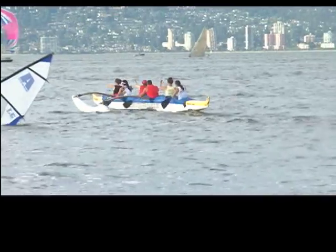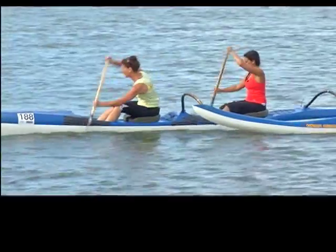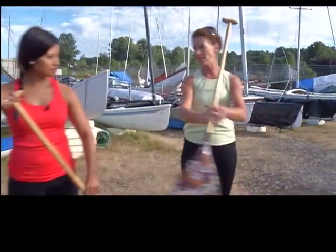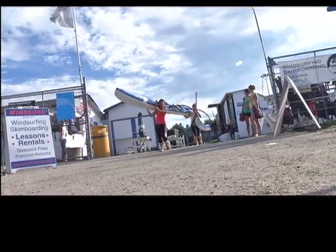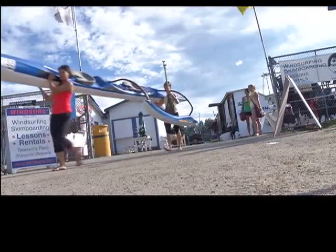When you're in a 6-person or a 2-person boat, after 12 or 15 strokes, the call is hut. Hut. Hut. So on the hut, you take one more stroke and then you change sides. Change sides. Okay. So do you want to go to the right? Yeah, sure. Nobody's there, are they? No.